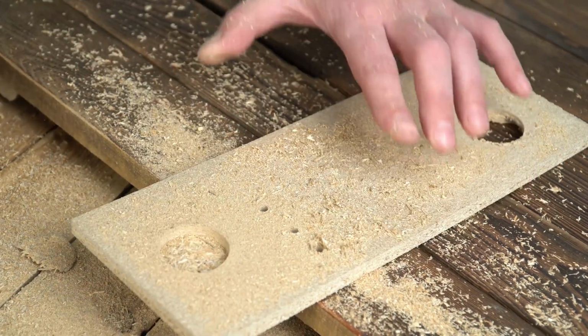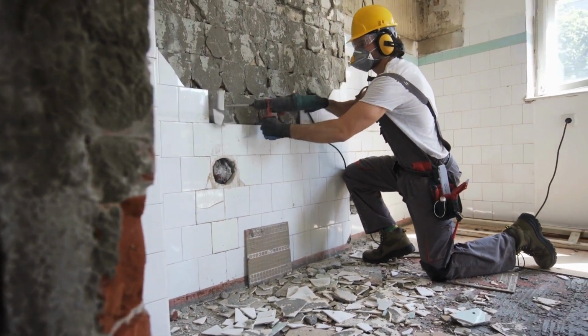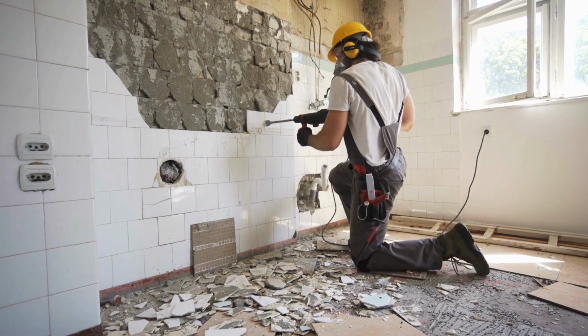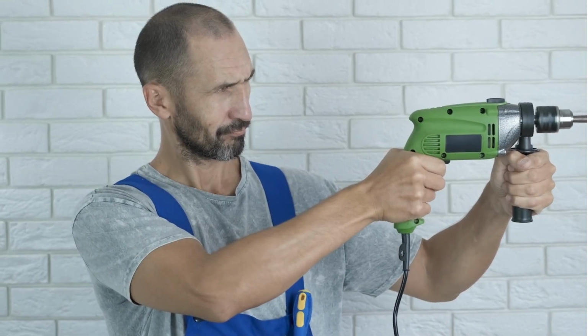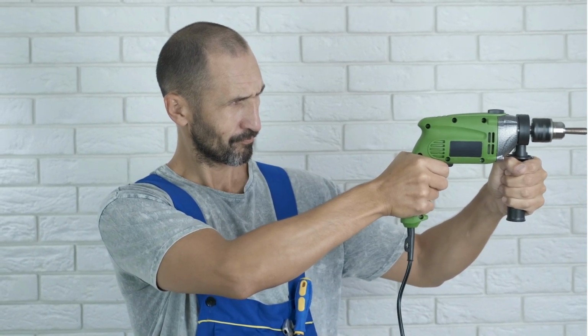In conclusion, the impact drill driver is an essential tool for anyone who wants to tackle tough jobs quickly and easily. Its power and speed make it ideal for heavy-duty tasks, while its versatility and portability make it a great tool for both DIY enthusiasts and professionals.